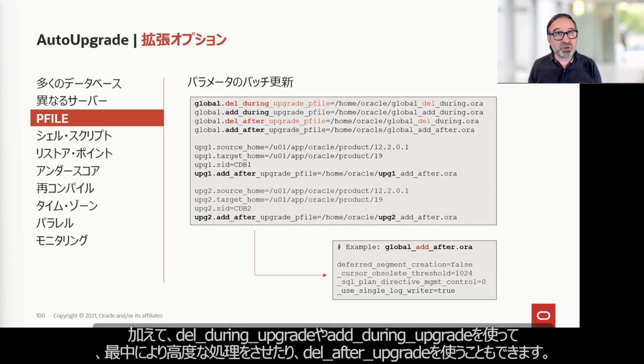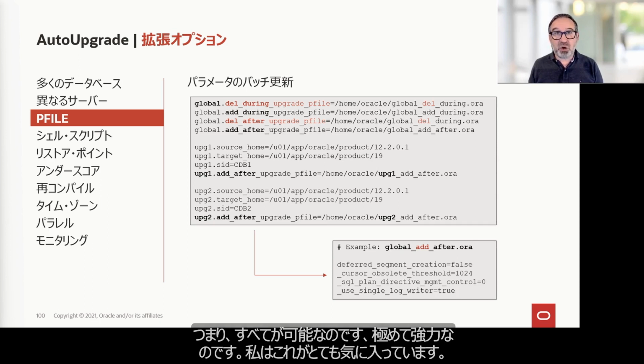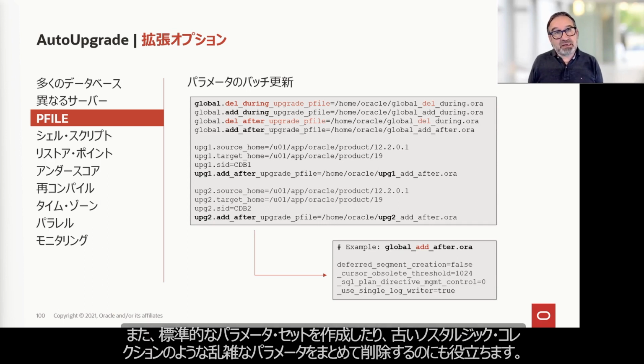But you can also use del during upgrade or add during upgrade, for instance, for a higher processor setting, or delete after upgrade. So all that is possible, extremely powerful. I like this a lot, and it helps you also to create a standard set of parameters and get rid of all these wild creations of historical, nostalgic parameter collections.